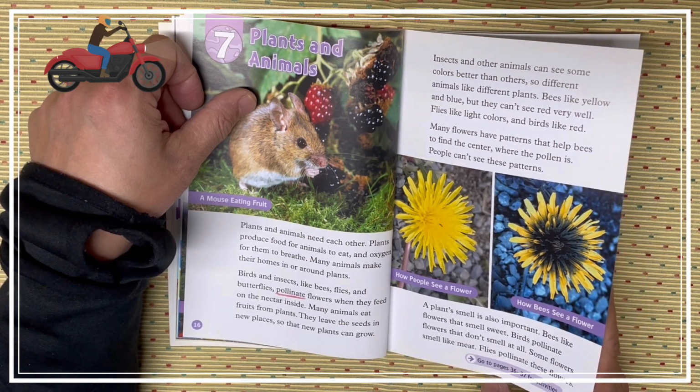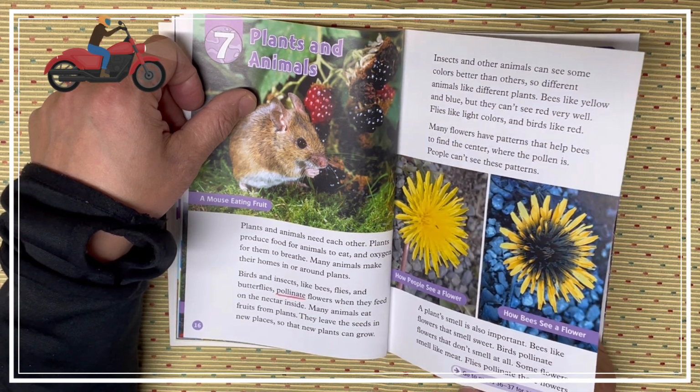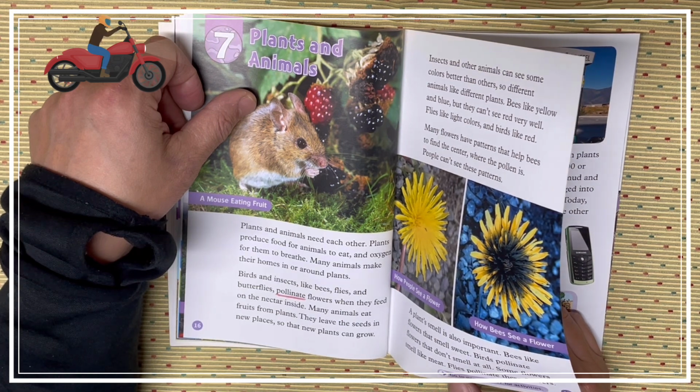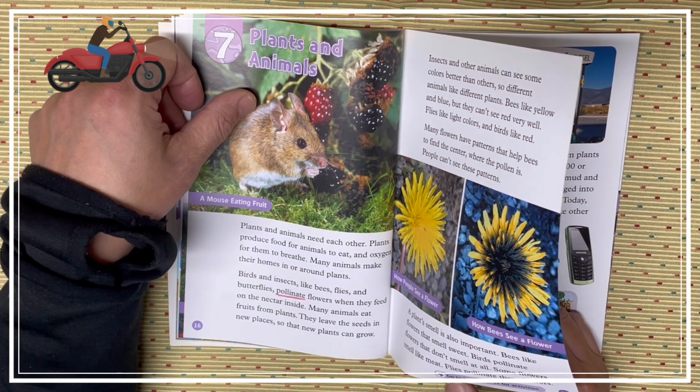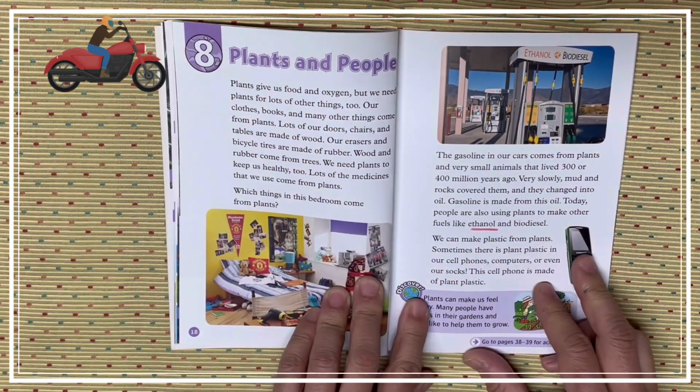A plant's smell is also important. Bees like flowers that smell sweet. Birds pollinate flowers that don't smell at all. Some flowers smell like meat. Flies pollinate these flowers.